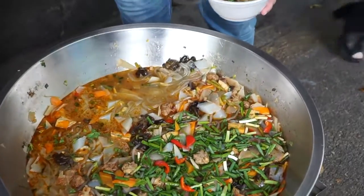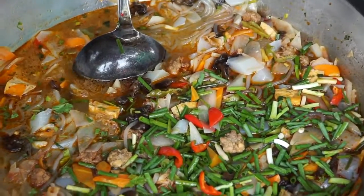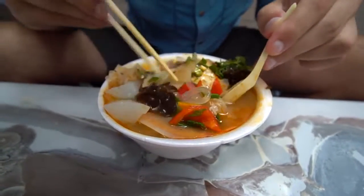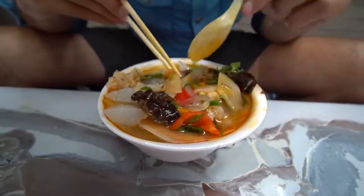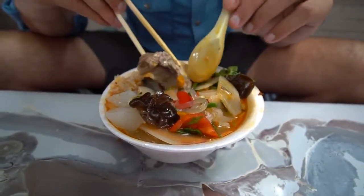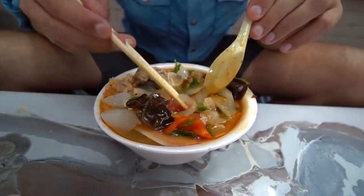Next food today, and I'm not exactly sure what the name of this dish is, but it's basically like a stew, a halal stew full of tons of ingredients. So let me try to identify everything. So we've got some pieces of lamb, maybe rib there. It looks like we've got some noodles.